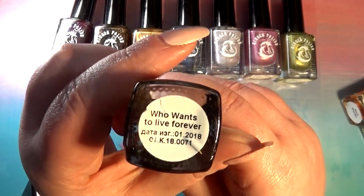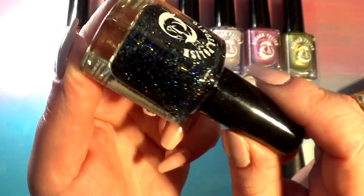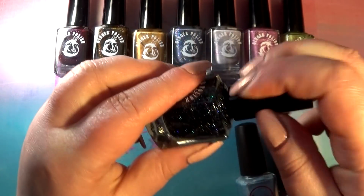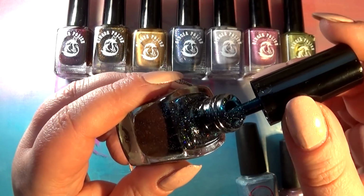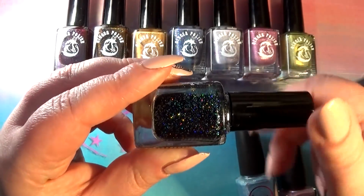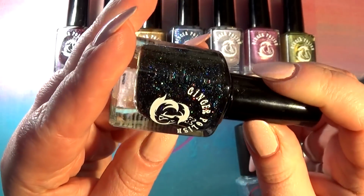This is Who Wants to Live Forever, and this is a dark black. It's a black base. I'm guessing it's a jelly. Yeah, it's more of a jelly formula, and actually it's not black, it's more of a dark blue. Can you see it? And it has a ton of scattered hollow in there, and silver micro glitters also.